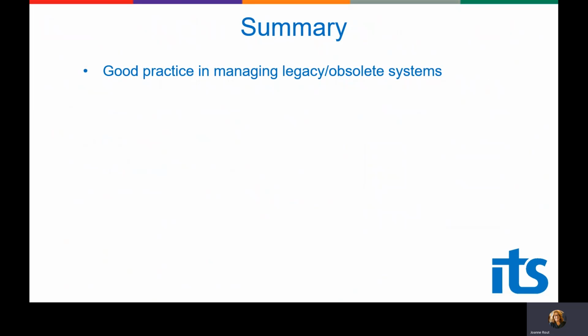I've highlighted it might be difficult to justify the return on investment on new or upgraded systems, especially while the system's running well. However, it might be possible to make a case based on the risk of unplanned shutdowns or downtime, which can be very costly. Another option might be to fund the investment from OPEX rather than CAPEX. ITS can help with some potential financial arrangements or payment plans, and we're happy to speak to you about this.